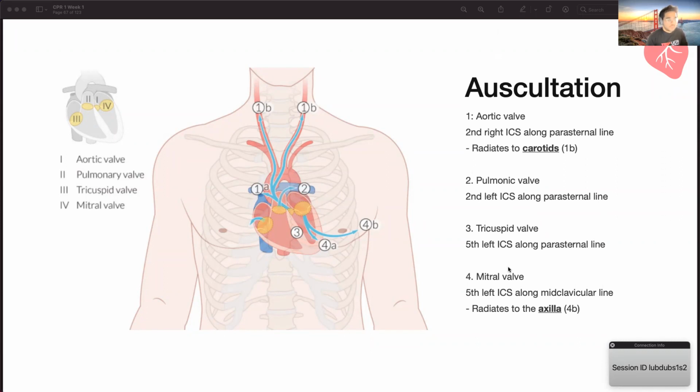So the first one we need to know is that the aortic valve is located at the second right intercostal space along the parasternal line. So anything that happens at this point with the aortic valve, like aortic stenosis, is associated with a radiating issue to the carotids, which is here.